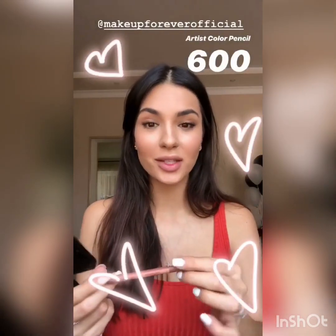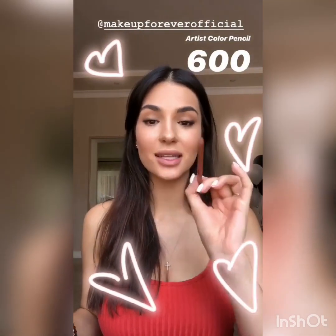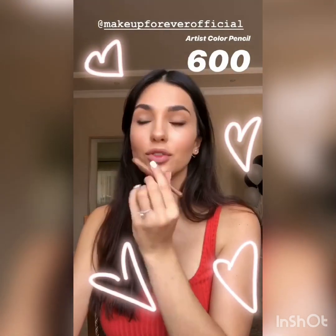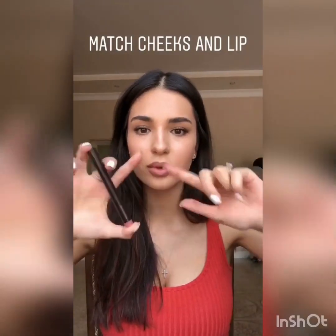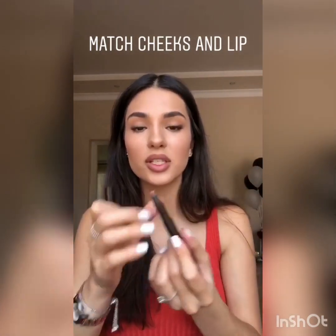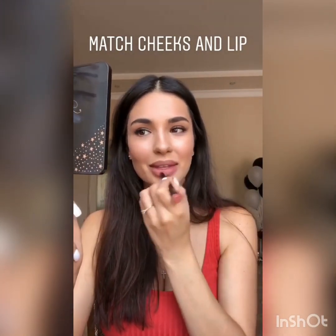And finally, we got to the lips. So I'm gonna be using the Makeup Forever Artist Color Pencil in 600. I love this pencil. I really do love this. So using this color, I kind of go in a lot. So I like to kind of flip the lip with the liner. And then I'm using the same color from Laura Mercier called Vibe that I used on my cheeks on my lips.